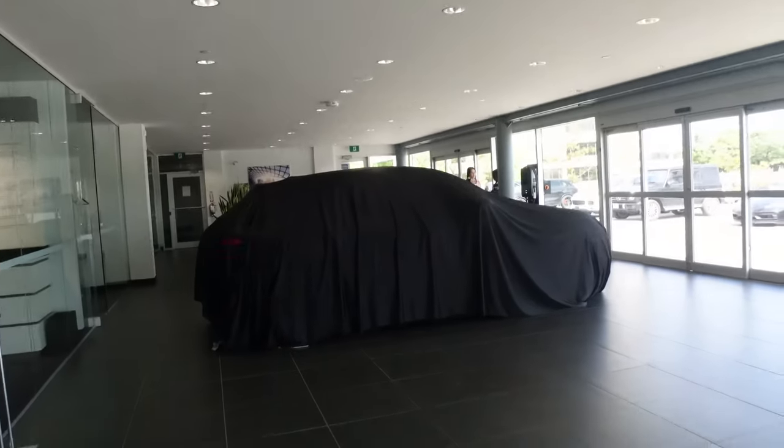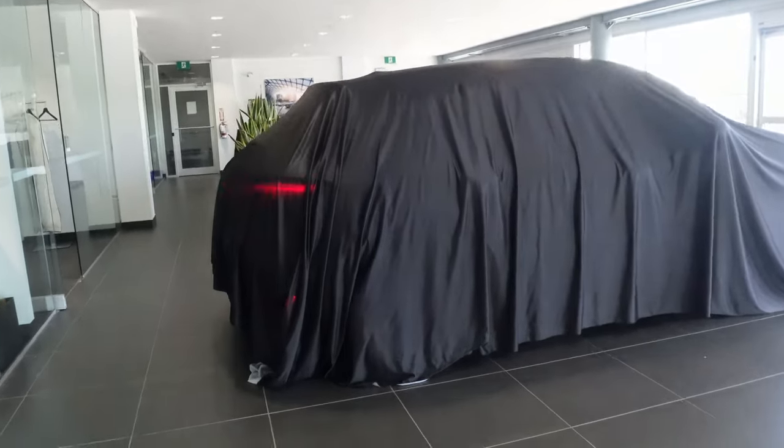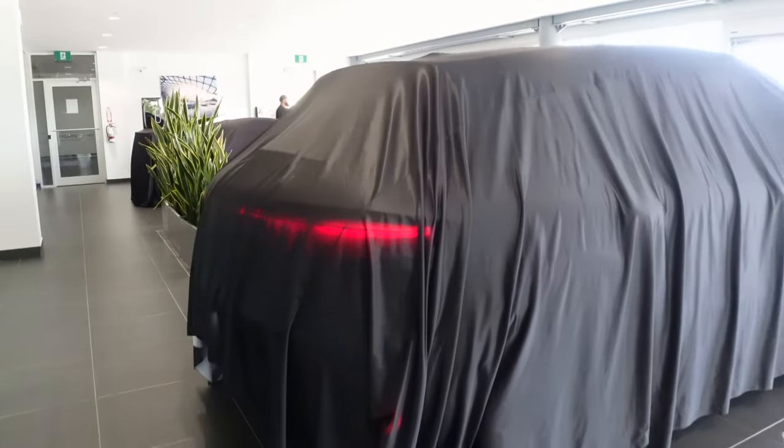Are you excited for the new Macan? Yeah. Let's go see if we need a practical daily. So let's go see it. Here it is. The new 2022 Macan. But this is for a couple of years later, when I actually need it.